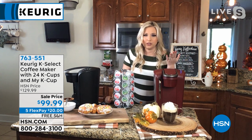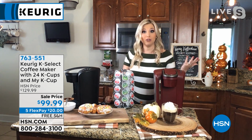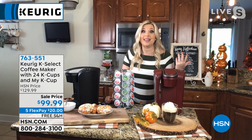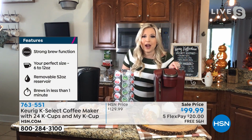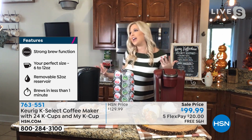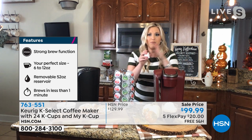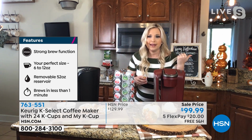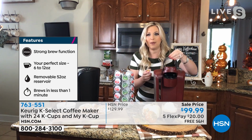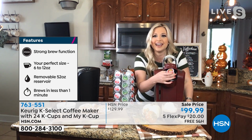And I love this brewer because it's simple. You've got your 4 brew sizes, your 6, your 8, your 10, and that coveted travel size that we all know we need to have, right? But then you also have that strong button. So no more having to brew that extra strong pot of coffee, and then half of the people want strong coffee and the other half don't, and then you've got to get rid of it. Now you just hit one button and put your K-Cup in, and it's perfect for that one individual. So you really got to love that.